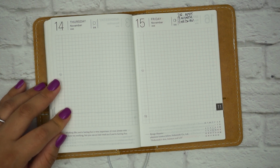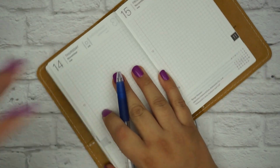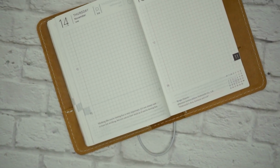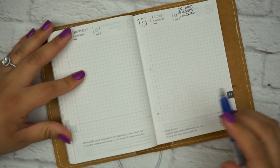There's no rhyme or reason. I just like to use different colors because it makes me want to play with it and look at it. I'm twisting y'all a little bit just so that it's easier for me to write.